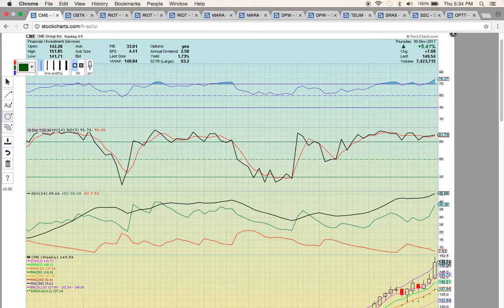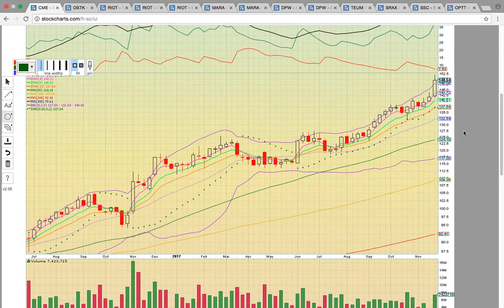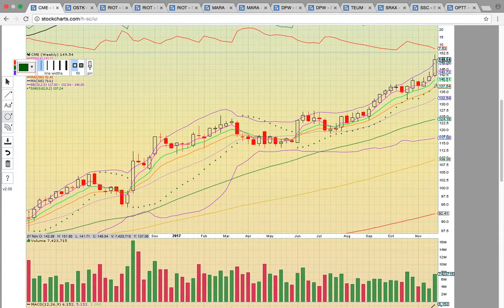So yeah, let's get onto the stocks here. Let's look at CME. CME Group, they're the ones that are going to start futures trading for Bitcoin, and that's coming up very soon. This stock has been pushing like crazy. As you can see here, it's breaking out this week higher. So this is another play on Bitcoin for people that don't want to trade Bitcoin directly, and that's exactly what all these stocks are, except for the last one, OPTT.